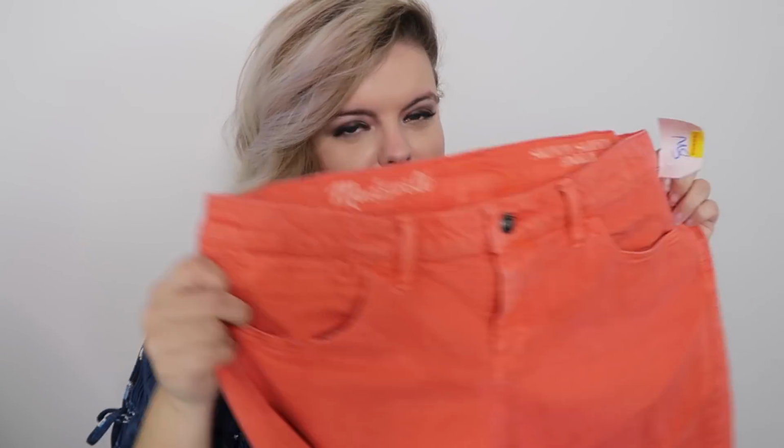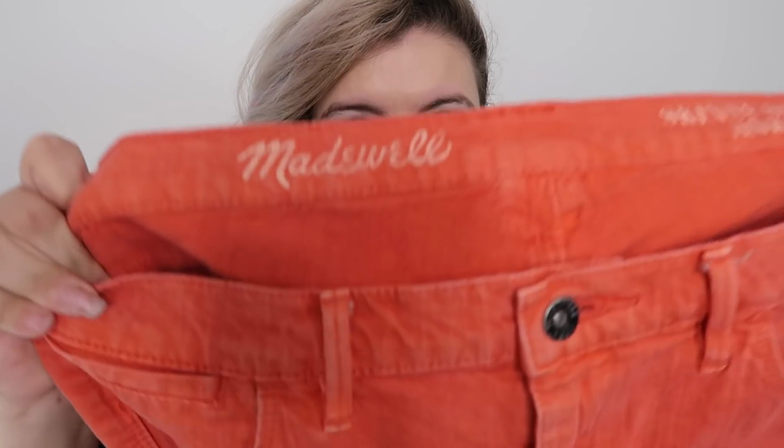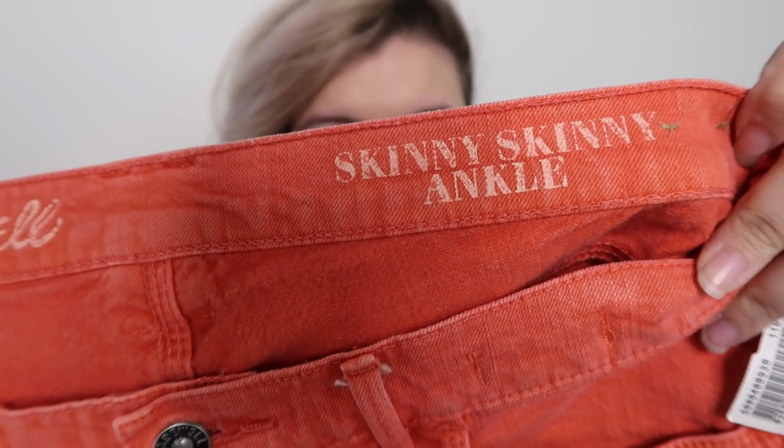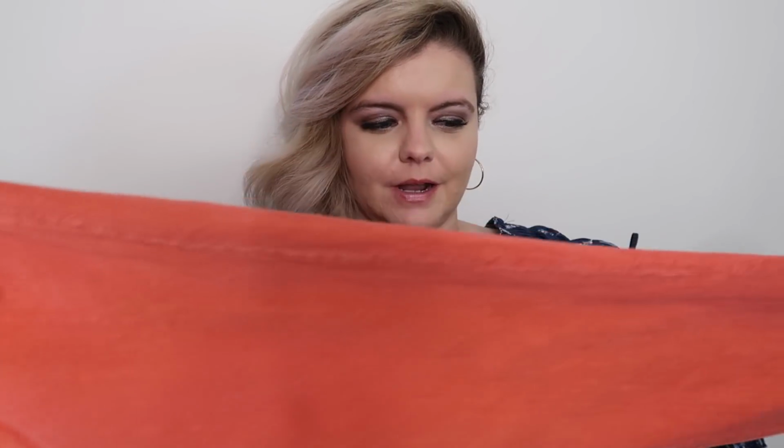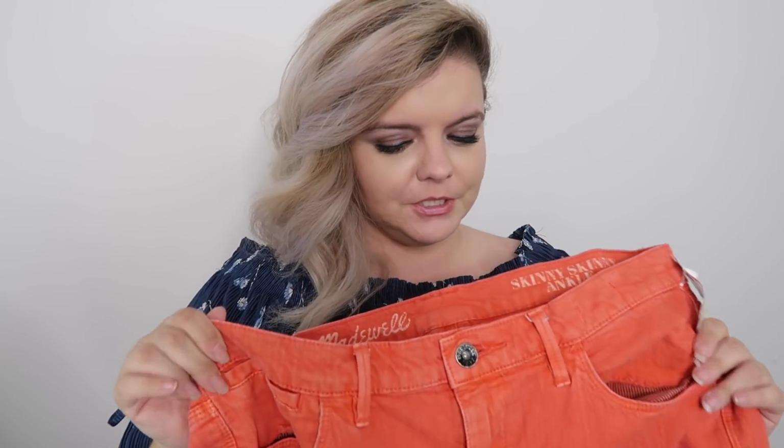Next, I am just on a roll with my brightly colored pants today, but these are Madewell. They are the skinny ankle pants, and they are size 29. Gorgeous color. They are kind of like a faded vintage color, but just light enough for spring. And they feel a lot like denim. I'm pretty sure they're denim.